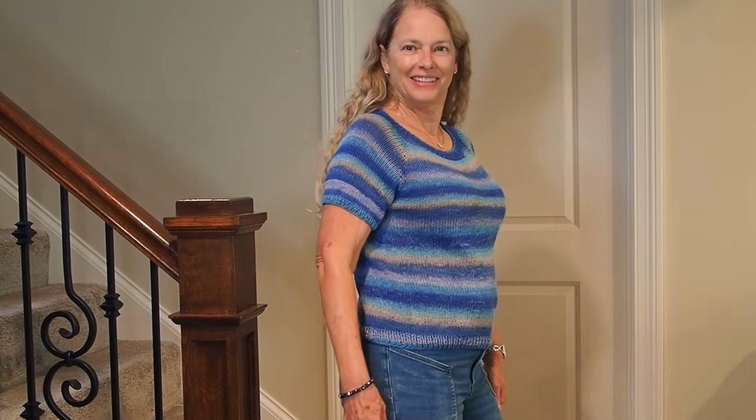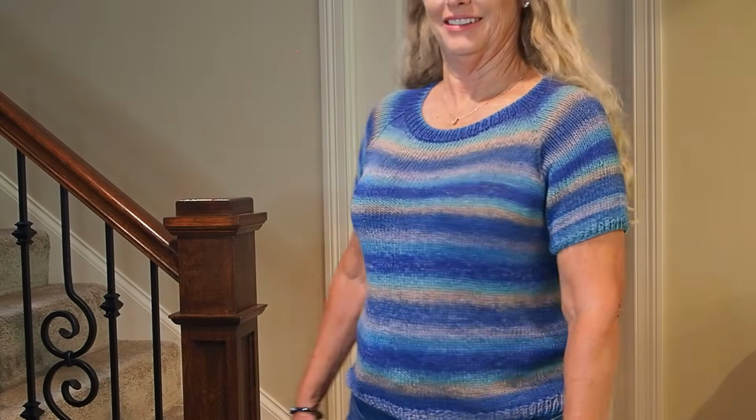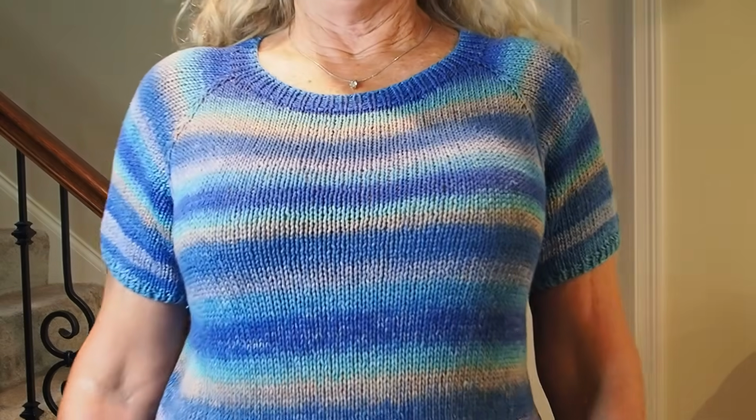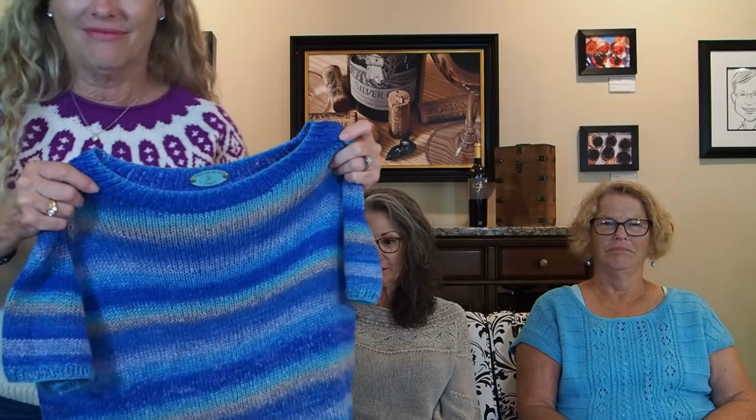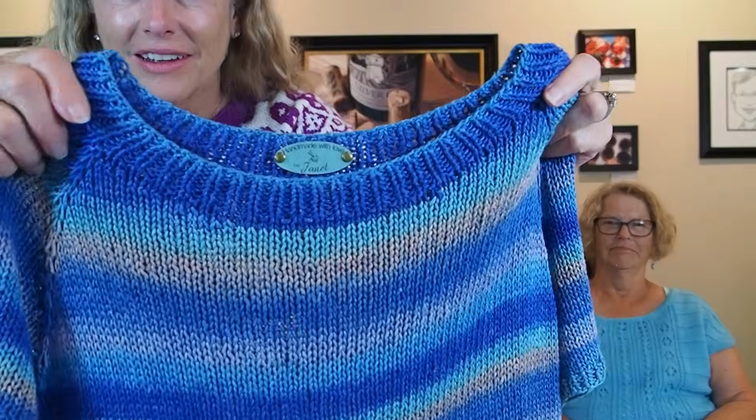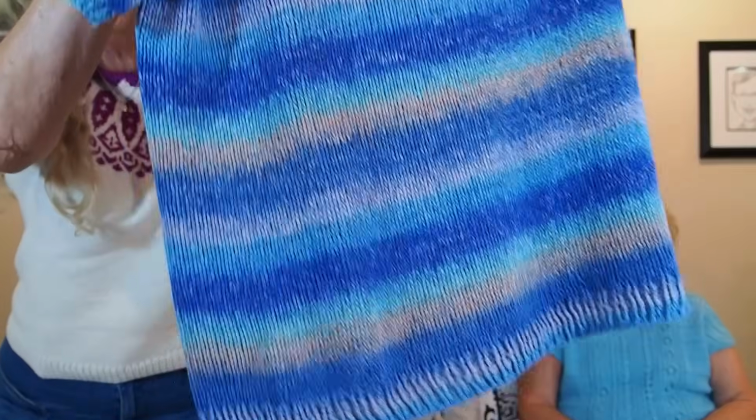Here's the video. That is so pretty. And here's what it looks like. Love this. It's very light. It's very silky, and it feels so nice on.